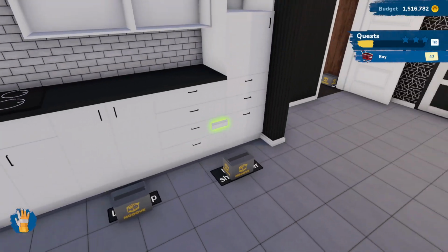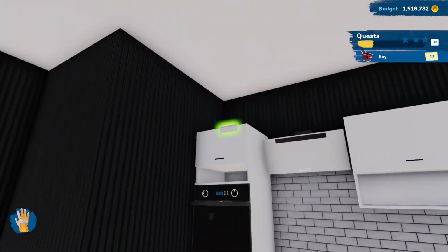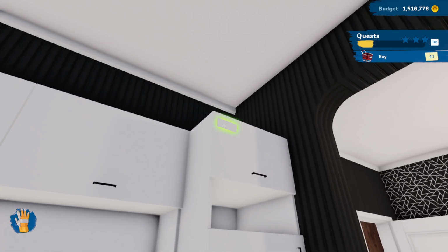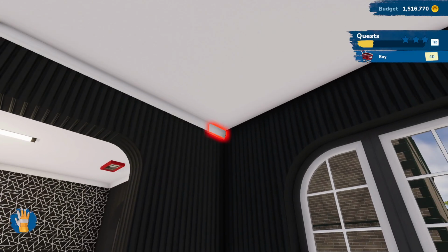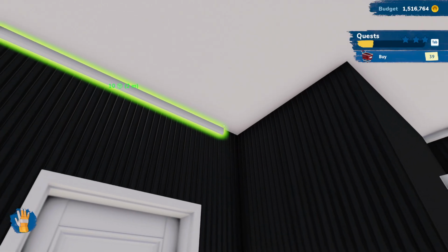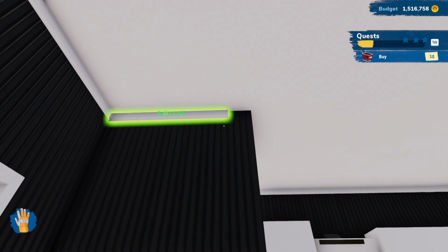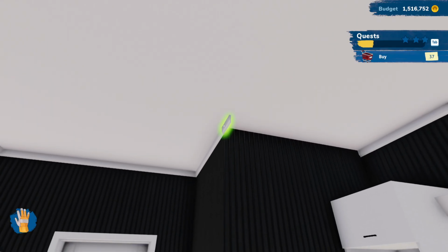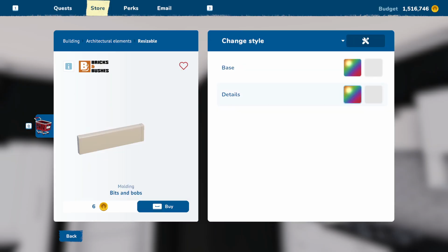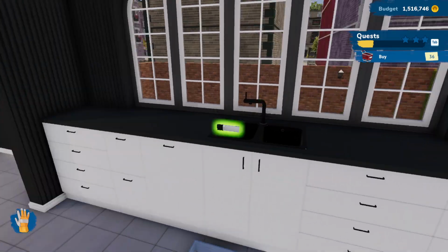Is that putting it back there? It's not. Okay. So let's try along the top. 5, 6, 7, 8, 9, 10. Did we do it? I think we might have done it. We did. Okay, now where do they want this one piece?